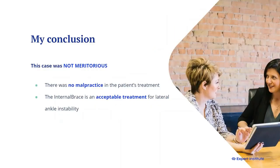So my conclusion was that it was not meritorious. The internal brace is an acceptable treatment for lateral ankle instability. Some foot and ankle surgeons prefer just to primarily repair it. They think that the device is a bit difficult to use. But in the end, it really is an acceptable way, and there was nothing in the op note to say they had done anything wrong.